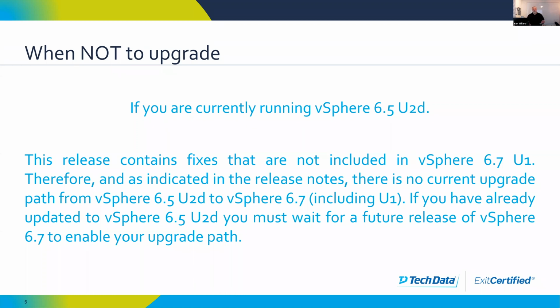can ever remember, VMware actually got two separate code tracks running, and the 6.5 update 2 and then subsequently the update 2 Delta release are technically further down the line in the code base than the 6.7 original release, or as you see here on the slide, 6.7 update 1.